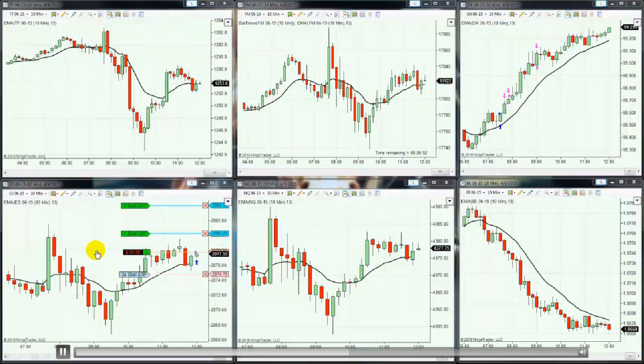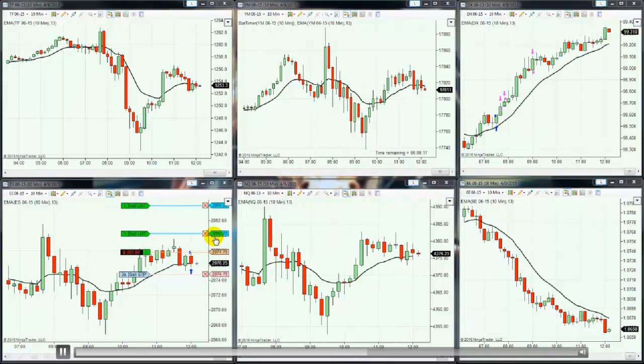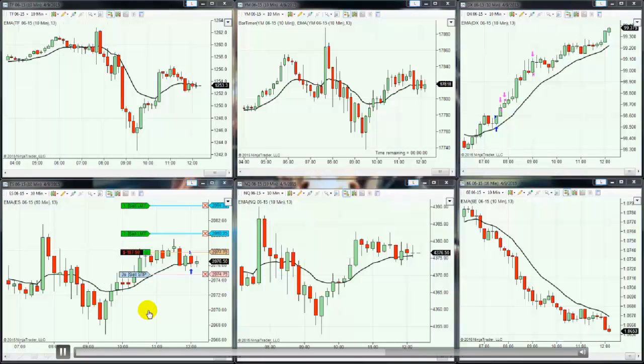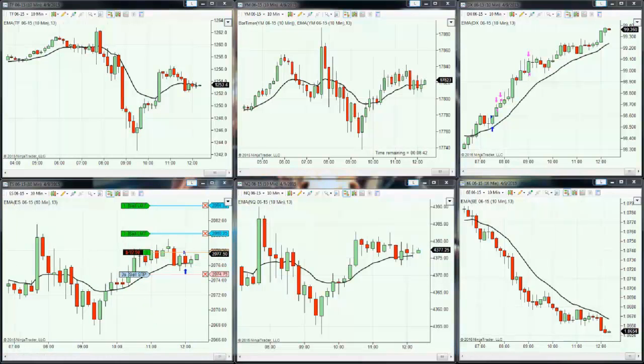Here's another one now in the ES. The suggested level was shown. Then price action hit that level, so now we have the stop loss, target 1, the scalper target, target 2, the profit maximizer target, and since we have 3 contracts, the third contract will be the running trade. So we're going to let this play.